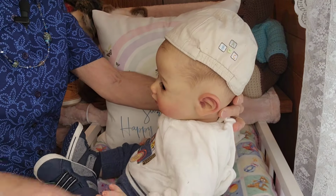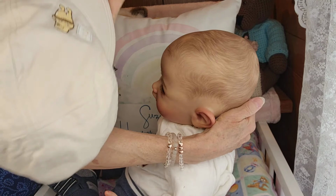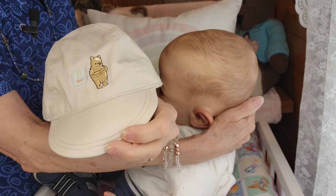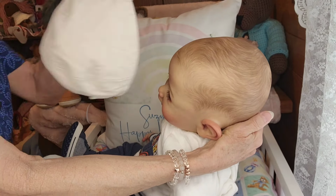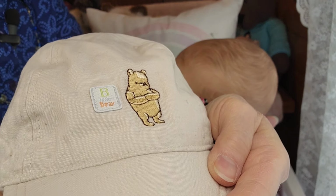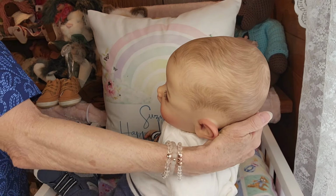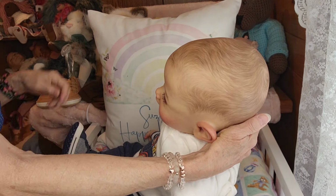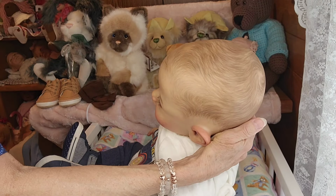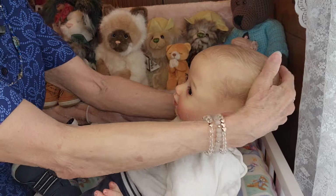I'm going to change him going this way, and don't worry, I will adjust the camera. I'm also going to put his hat back on him. Super cute hat. It's an actual Disney Winnie the Pooh hat, and I got this from eBay as well. I used to do a lot of eBay shopping. You can find some really nice clothes on eBay for babies and children.